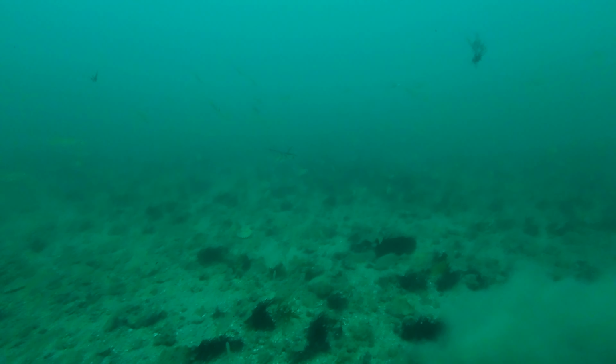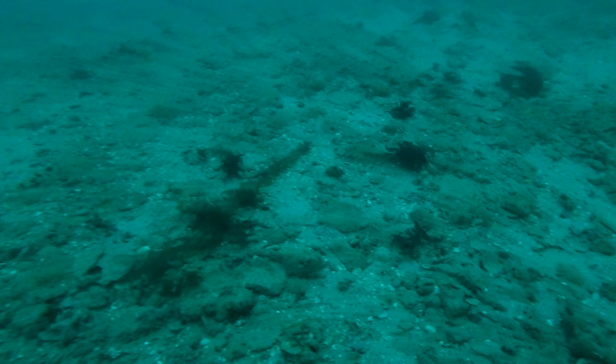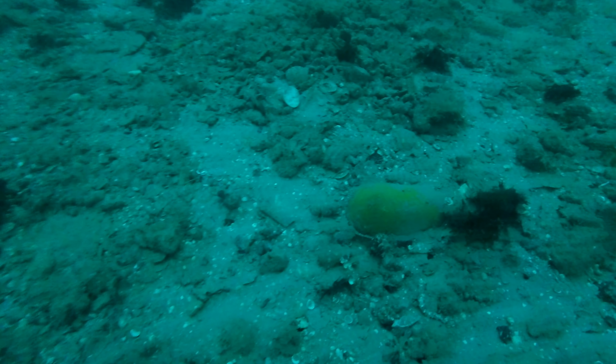Could do my old trick and follow these fish, and it'd probably take me to the next available chunk to look at. But we're scalloping on our first one. We're not exploring anything like that, so we've got to carry on.